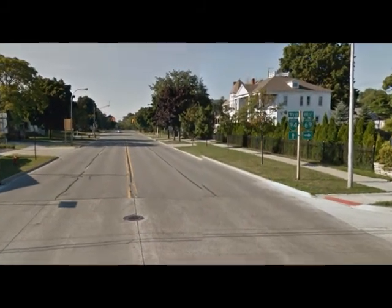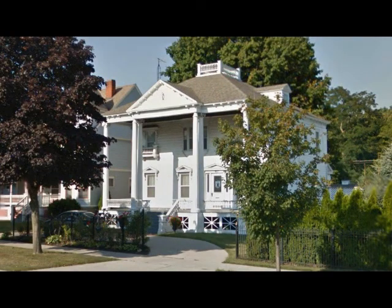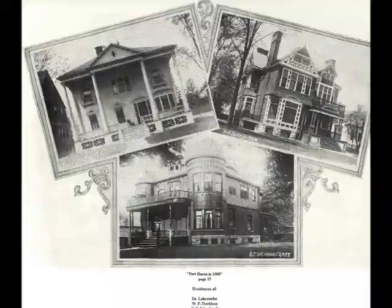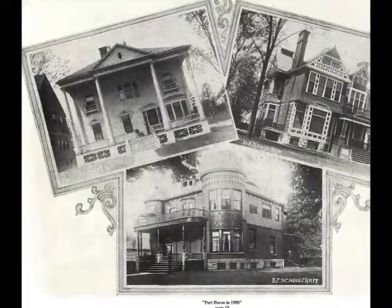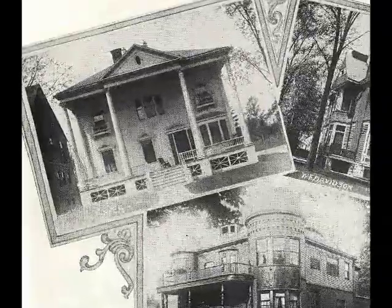You can see here on the right-hand side this home here. This home is quite different than a lot of the homes you see back in the 1800s, early 1900s, the Victorian-style home. I'm not an architect, but this seems to be like a Greek Revival type of architecture. Very beautiful, nicely restored. This same home was featured in a booklet entitled Port Huron in 1900. And you can see what it looked like back then in this photograph here.